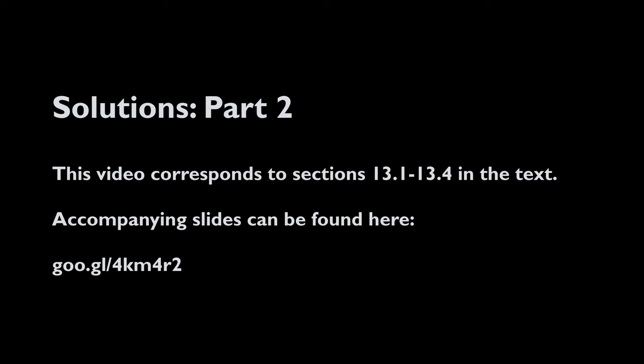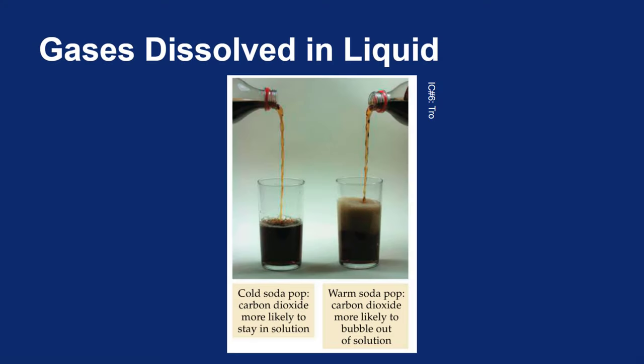In the previous video, we focused in on dissolving solids in a liquid. I want to take a little time talking about dissolving a gas in a liquid. And if you've opened a can of soda or a bottle of soda, you have some experience with this. You may have noticed that when you open a cold bottle of soda, it doesn't fizz as much as opening a warm bottle of soda. This is because the solubility of a gas is different than the solubility of a solid.